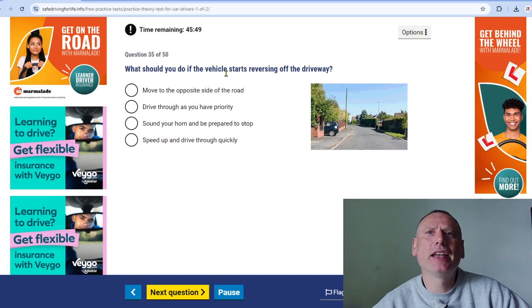What should you do if the vehicle starts reversing off the driveway? So this car is coming out this way. What should we do? We should sound your horn and be prepared to stop. We're sounding the horn, we're saying, hey, we're over here, you need to know this, and we'll be prepared to stop if he doesn't stop or she doesn't stop.